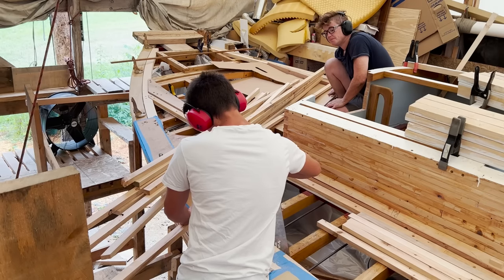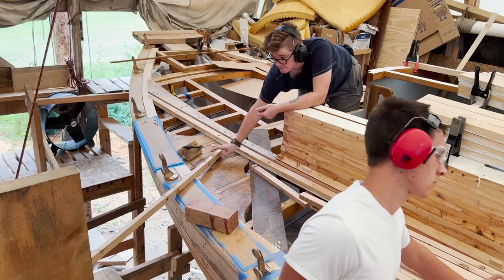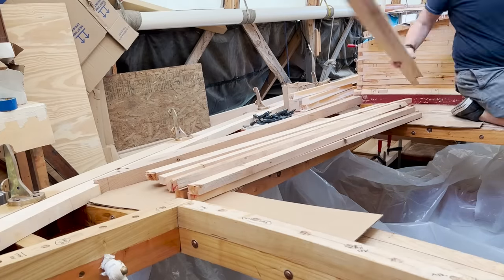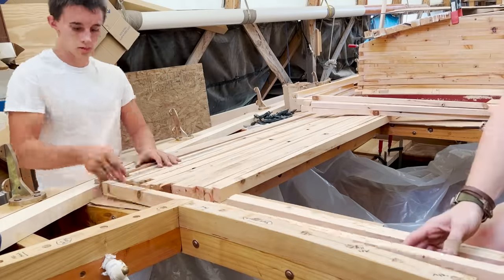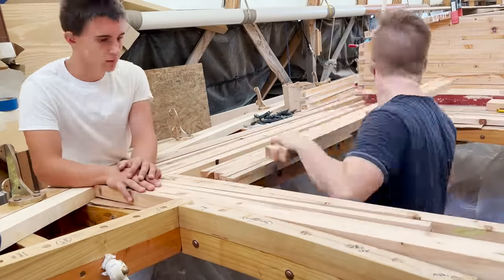Aiden and KP start with the seating area around the sides and aft of the cockpit opening. Once this is glued up, it will come out onto sawhorses upside down so the footwell can be built up. And what's the purpose of building that? It'll be the cockpit, because we're going to... So this whole thing is going to be like a big tub.